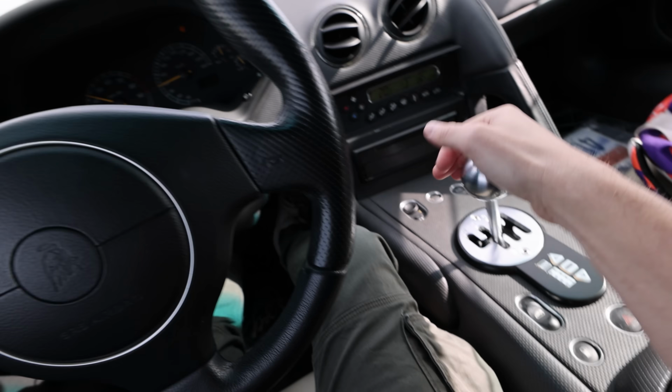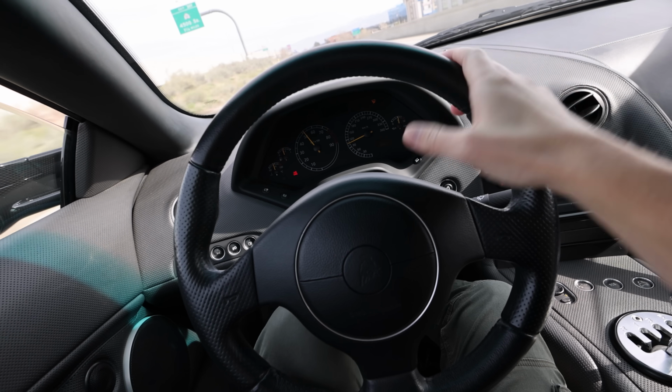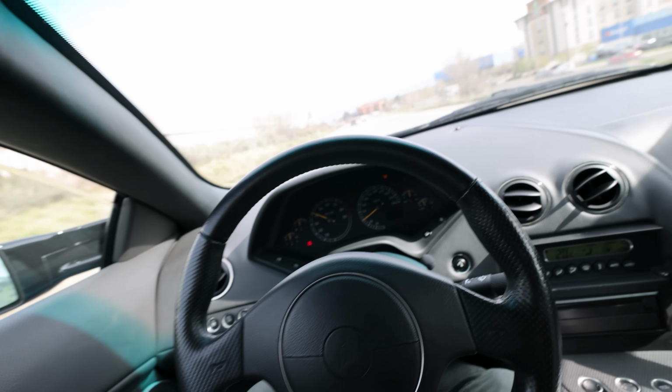There's just nothing like a Lamborghini Mercy. This car is so good. It is so good. They don't make them like they used to. I know I'm an old man, but do you blame me?